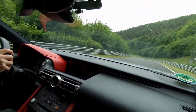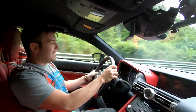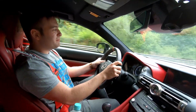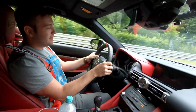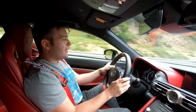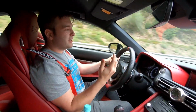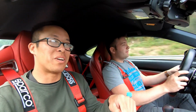What's your most favorite thing about this car? That's a hard one, actually. The Lexus community, the Lexus guys I meet at the Nurburgring. I get into contact with so many people just because they have this car and people are interested. Lexus is a rare car, and you get into conversation with really nice people that share the same interests. That is the most wholesome answer I've ever had on this channel, people. What a nice guy. Give him a follow.